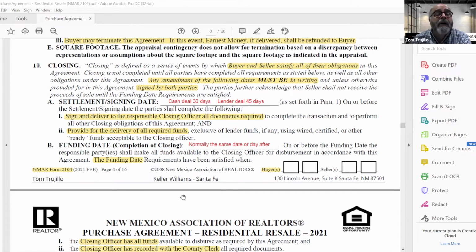What does that mean? On or before the settlement date, the party shall complete the following: sign and deliver to the responsible closing officer all documents required for the transaction. That may, of course, be the purchase agreement and any addendums to it, and provide for the delivery of all required funds before we can close anything. And the funding date is normally the same date or maybe the day after, depending on how it rolls.